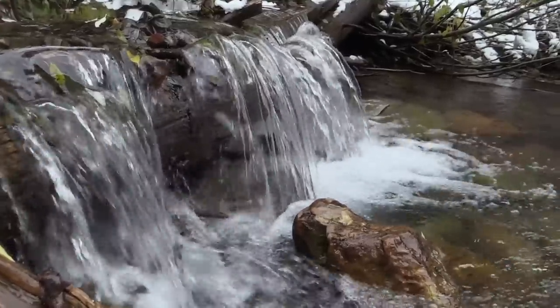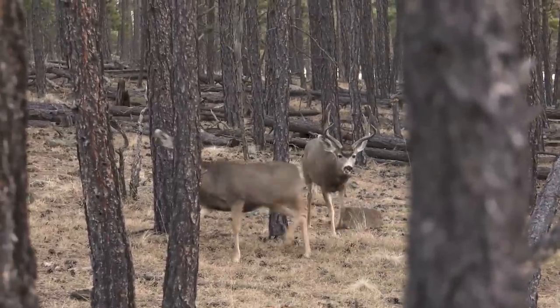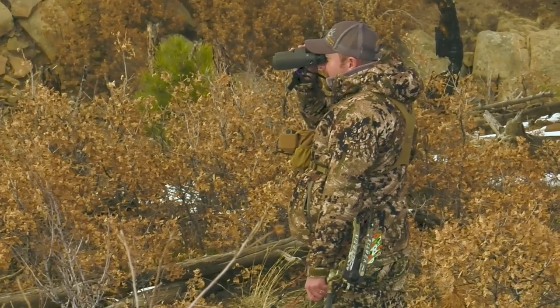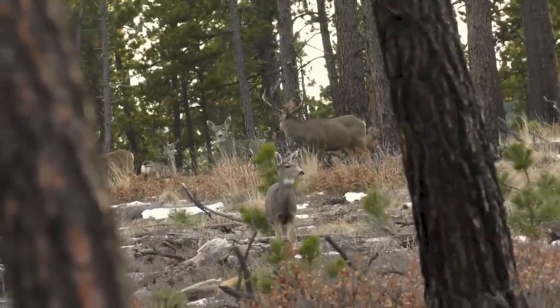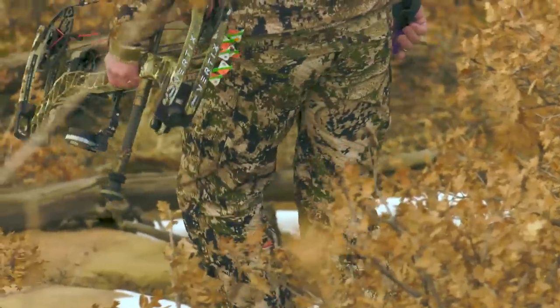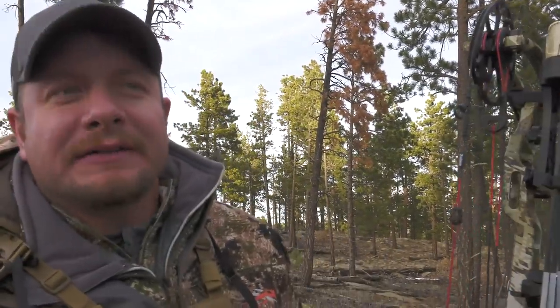We did in fact get the chance to come back during the rut. This time, I'm gonna try and take one of these bucks that moved in here with my Matthews Vertex bow. What an awesome way to pursue these monsters. Buck's got some cheaters on him, so we're gonna see what happens.